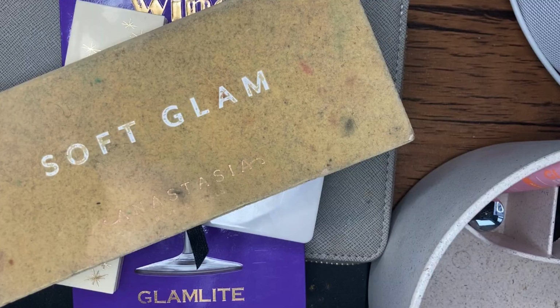Doing a quick, not quick, but doing a 2025 makeup inventory video and a hospital bag or makeup bag for my hospital stay. Like I said, I'm due with my third baby pretty soon, so I wanted to have an idea of what I'm going to put in my bag, have it ready to go. Hopefully you guys enjoy. Alright, here we go.